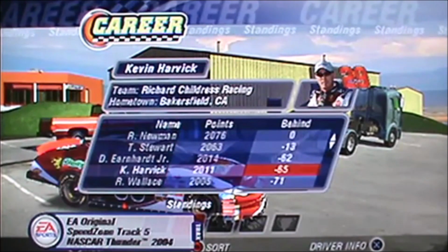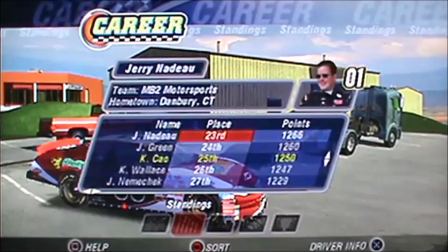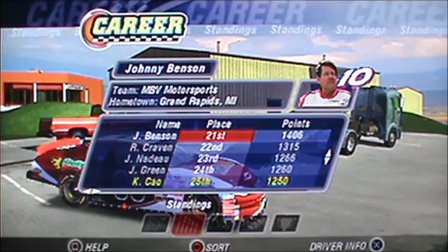Newman still has the points lead, 13 points over Stewart. Did we move up a few spots in the standings? Is what I want to know. Yes, 25th. All right, I like that. We can get to like 20. We might be able to get to 23rd or something after the next race. We might be able to do that.